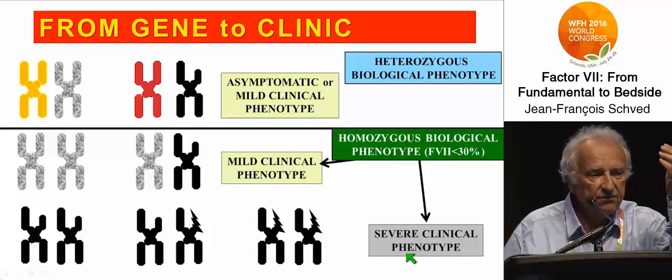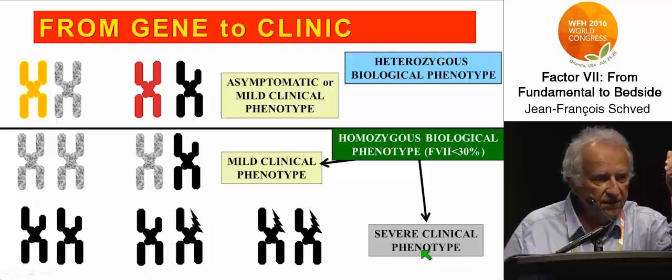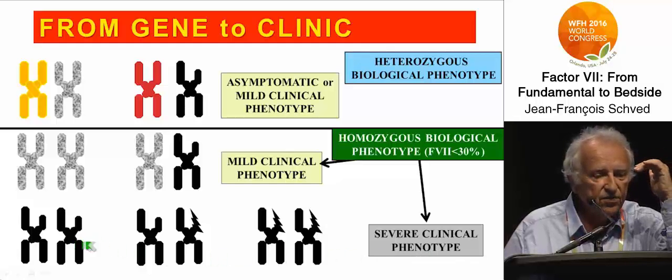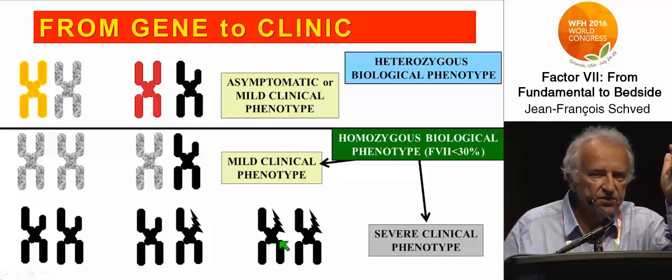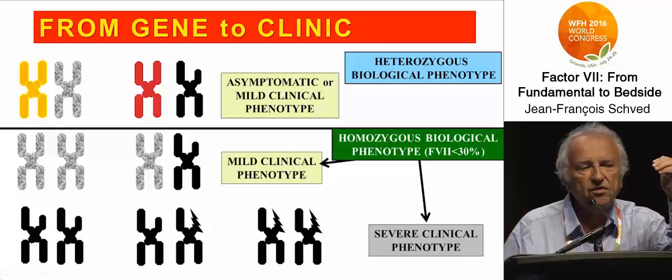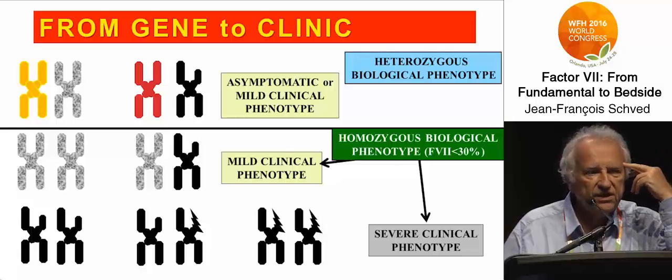And in this phenotype, you may have CNS bleeding, you may have hemarthrosis, and so on. And this is very important to consider because imagine you have a patient who has few symptoms, and you make the genotype, and then from the genotype you find that the genotype is severe. You will go very, very quickly to prophylaxis because you know that in this kind of situation, probably the patient will have a severe phenotype, and you are not allowed to wait.